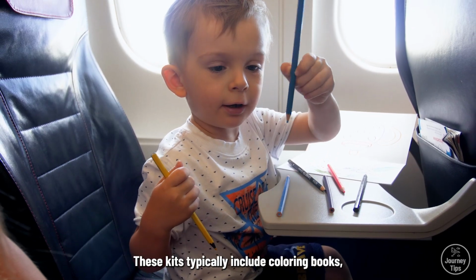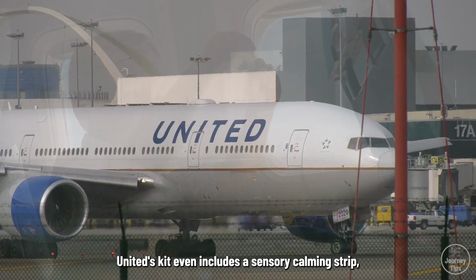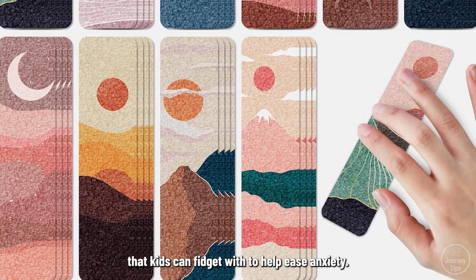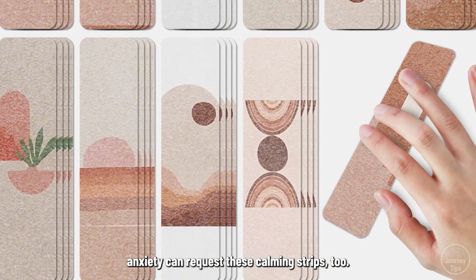These kits typically include coloring books, crayons, simple games, and sometimes small toys. United's kit even includes a sensory calming strip, a textured piece of plastic that kids can fidget with to help ease anxiety. And here's a little secret. Adults with flight anxiety can request these calming strips too.